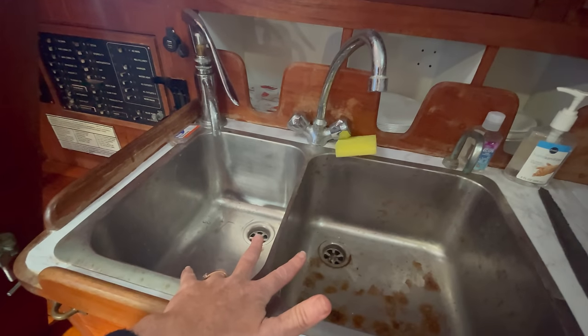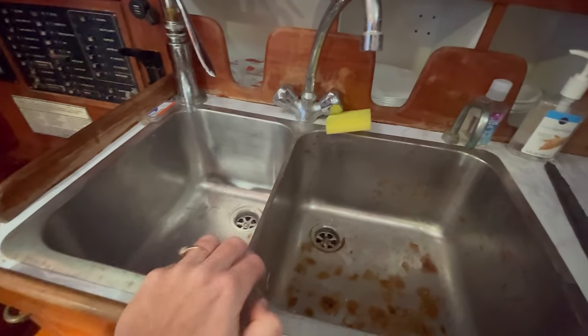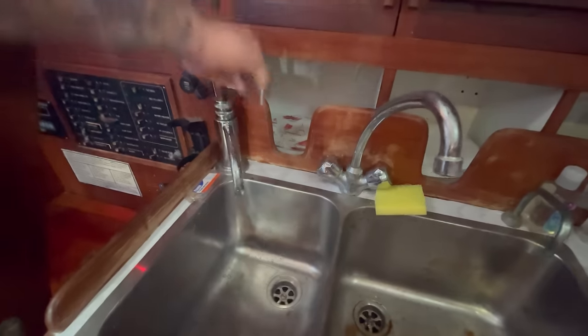Our space for our plates and bowls and all of that. Double sink. I know that there's a lot of controversy on that. I prefer the double sink, and I really like how one is little and one is big. So, salt water works.